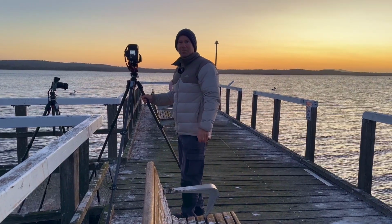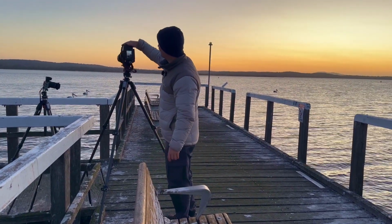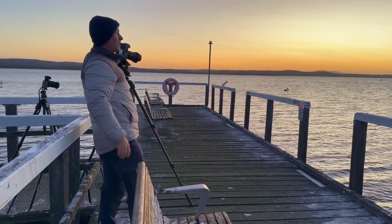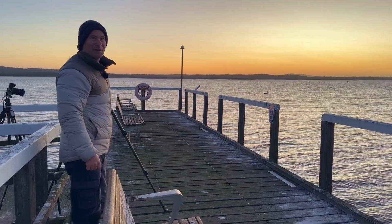Yeah, we're here at Bemm River, on a little pier that is covered in bird poo. I'm just doing a pano, left to right, panning around, out to the sunrise in that direction, and yeah, hopefully we get some good light. Pelicans around here keeping us company at the moment.